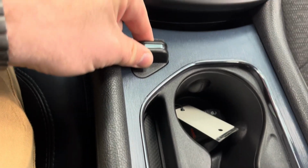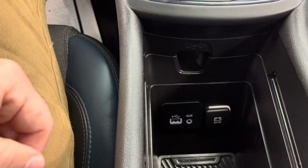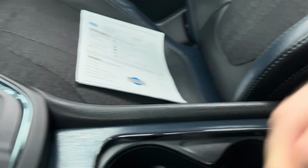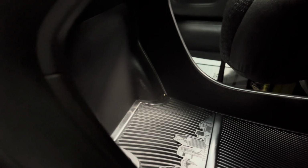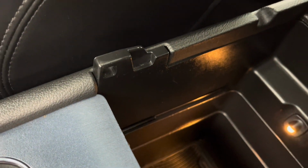Two cup holders here with some nice storage. And then if you just push that back, you have more storage down below. Looks like you have USB auxiliary and another 12 volt, so you can be charged and connected at all times. When we come down here, you will also see some additional storage down there for whatever you may need. And another deep storage console. So this car is not without storage, let me tell you that.